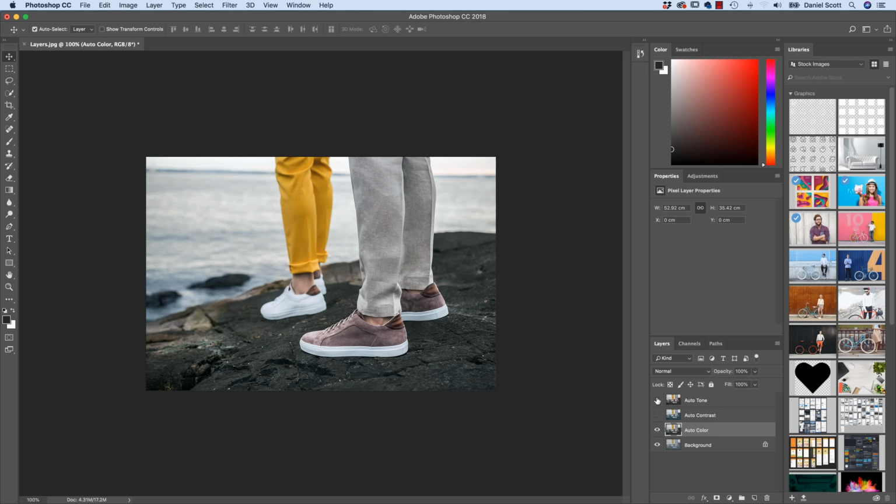Okay, there's a little slight difference. It's just kind of maybe tonal range. One's a bit more, auto tone's got a warmer feel to it, and auto color has just a tiny green tinge to it. So a couple of things we've learned is let's kind of finish off layers, and then we'll talk about these adjustments and where they're good for.